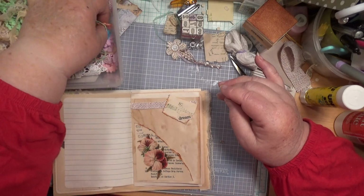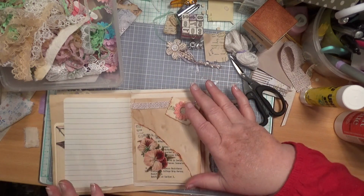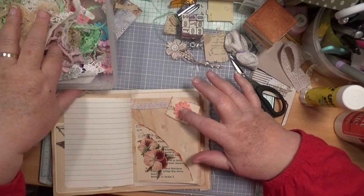I do like these. These are beautiful. Annette sent me these. Oh, look at that. That just goes in that... Makes that page look awesome, doesn't it? What am I going to put in the hole?